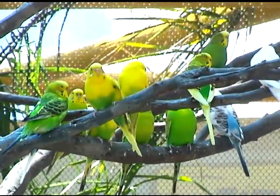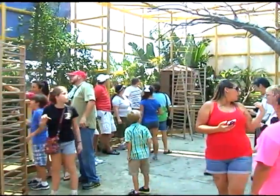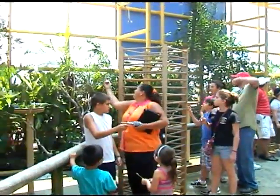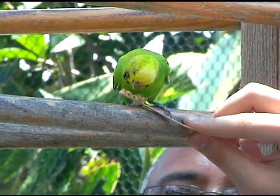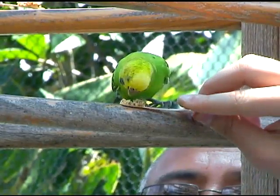So just like the stingray touch pool that we have in Go Fish, Parakeet Point is this opportunity to go out into a world where you feel like you're in the parakeets' domain. They're everywhere. They're free flying. You can buy feed sticks and go out there and feed them. From birds of flight to flightless birds, the Audubon Aquarium has it all.